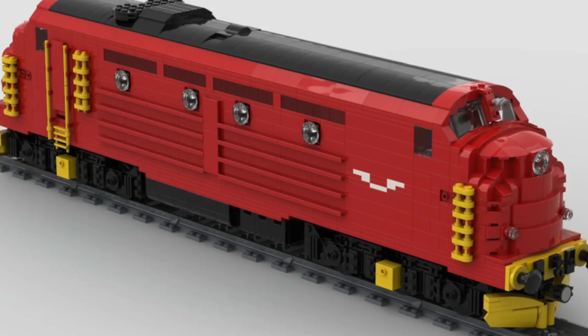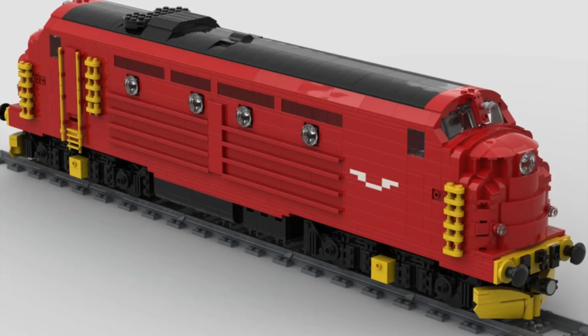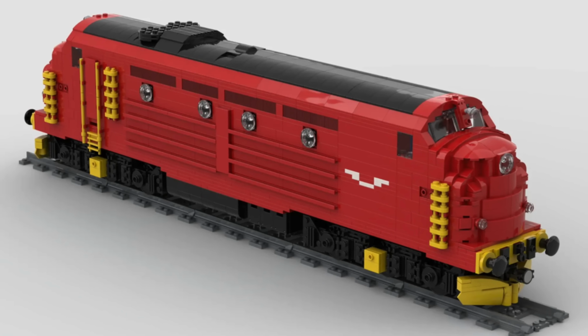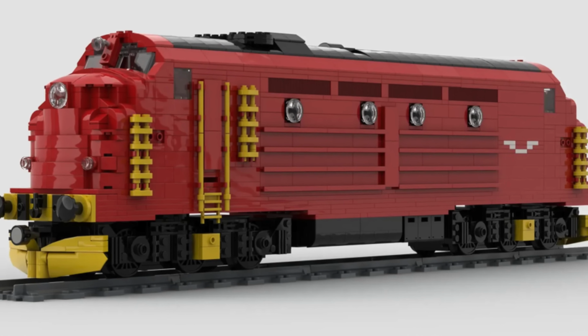Another fun detail are the windows. This 1738 part model can also feature motorization. So are you ready to support this famous Norwegian train?